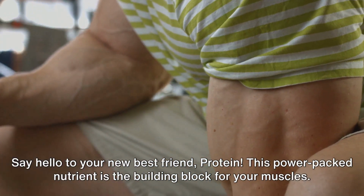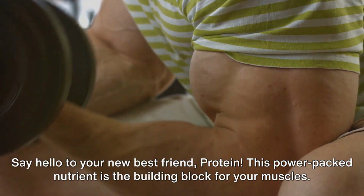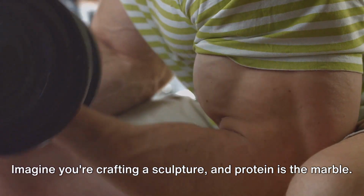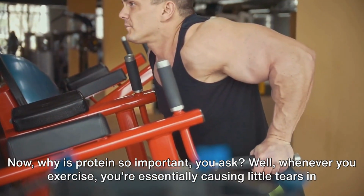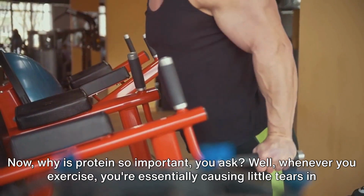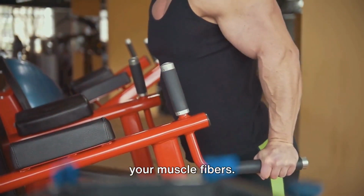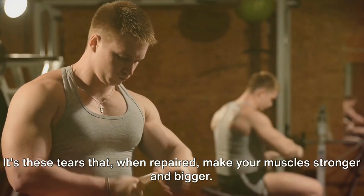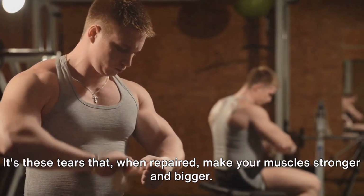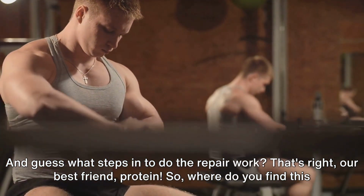Say hello to your new best friend, protein. This power-packed nutrient is the building block for your muscles. Imagine you're crafting a sculpture and protein is the marble. Without it, there's simply no masterpiece. Now why is protein so important, you ask? Well, whenever you exercise, you're essentially causing little tears in your muscle fibers. It sounds scary, but it's actually a good thing. It's these tears that, when repaired, make your muscles stronger and bigger. And guess what steps in to do the repair work? That's right, our best friend, protein.